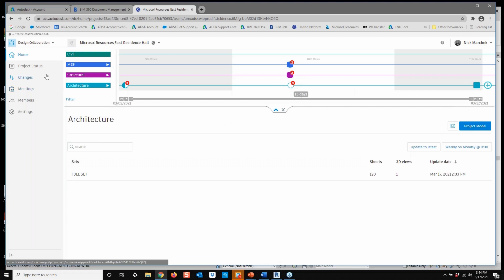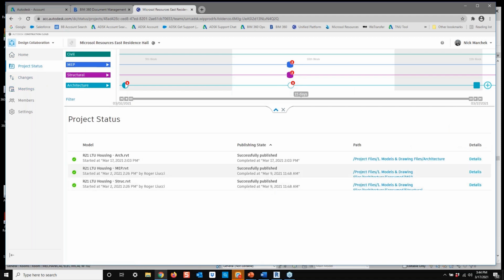We can also review project status. This is similar to what we saw with the version control within the Docs portal. It shows us the dates of the latest publish, as well as who performed the last publish and where the models are located in Docs. We have a couple other tools here, but in the interest of time, I won't review everything. Like I said, however, we'll be showing you meetings over here when we get to Build in a few minutes.